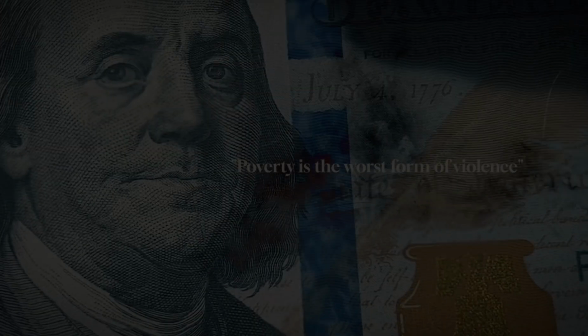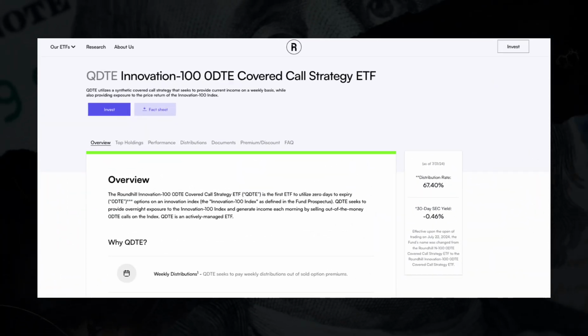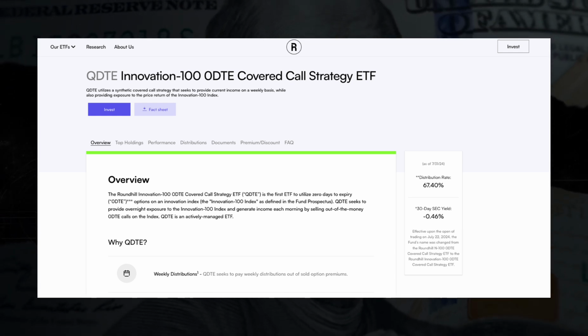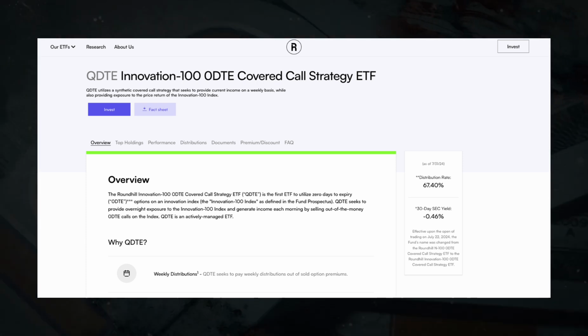Today I want to talk about two ETFs and one stock that I think are solid picks if you are just starting on this journey. The first one that I want to suggest, guys, and as you know, I'm a big fan of QDTE, the Roundhill 0DTE Covered Call Strategy ETF. This one is all about cash flow. It's designed for income-focused investors, and it pays out weekly.